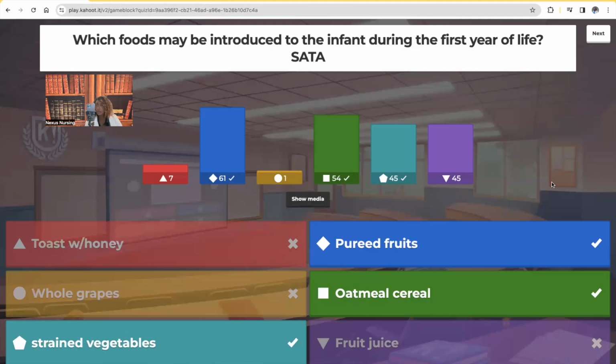Milk, breast milk, formula, or both is sufficient. Fruit juice should not be given to an infant. That child in the first year should not be getting fruit juice at all. I don't care if it's apple juice. I don't care if it's orange juice. If it's juice, they should not be getting it. And don't fight with me, fight with NCLEX.